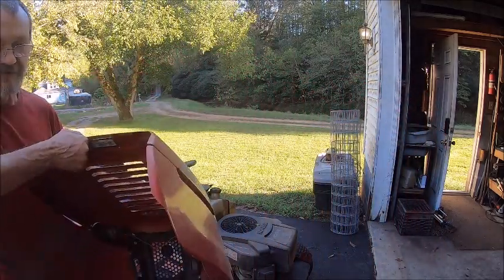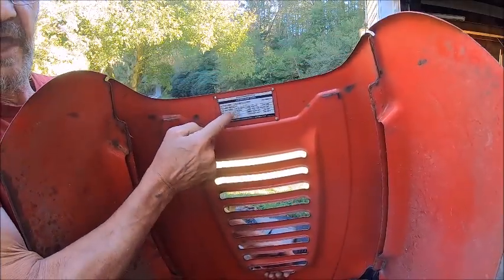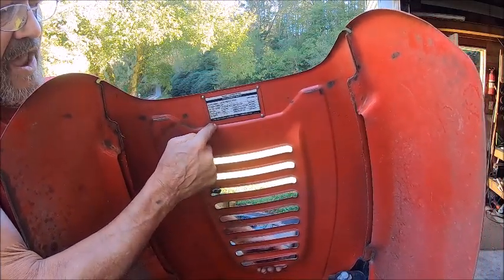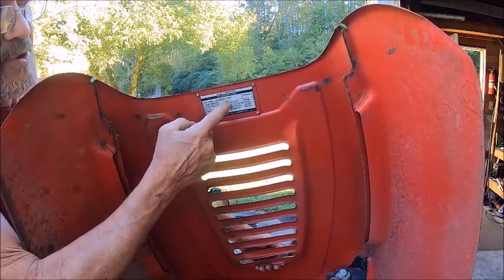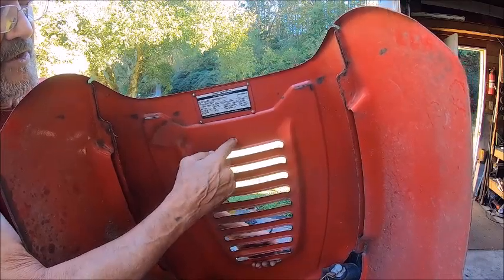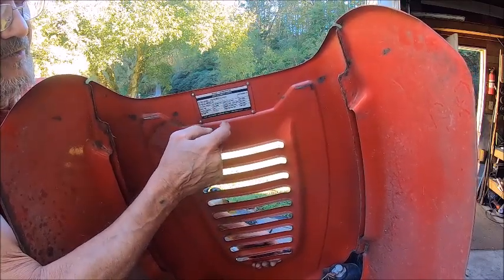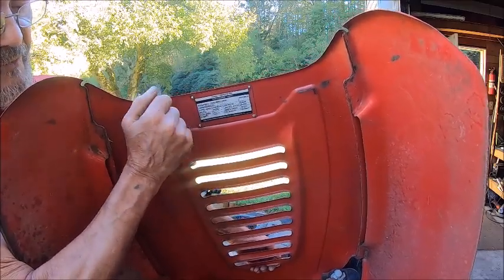Now, because I've replaced this hood, I also replaced that tag. I cut the old tag out of the old hood and put it in this one. So the original hood still has the sticker underneath this plate. That way I knew that this was it.